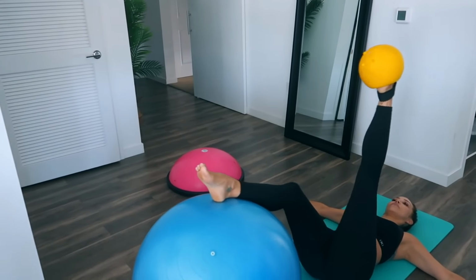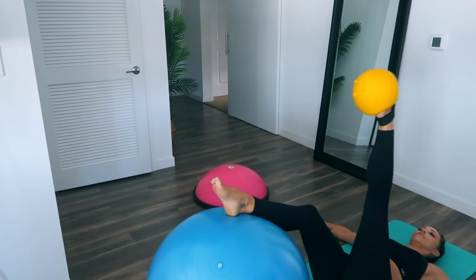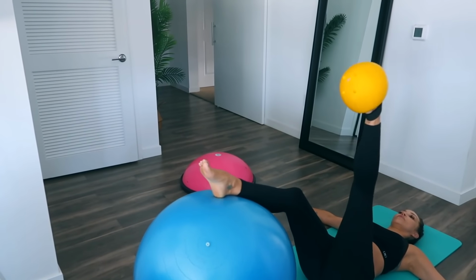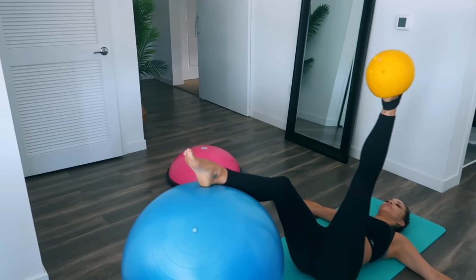Now these yellow balls are my favorite. If you don't have them, you could do an ankle weight, and notice that she's keeping her upper body nice and relaxed.